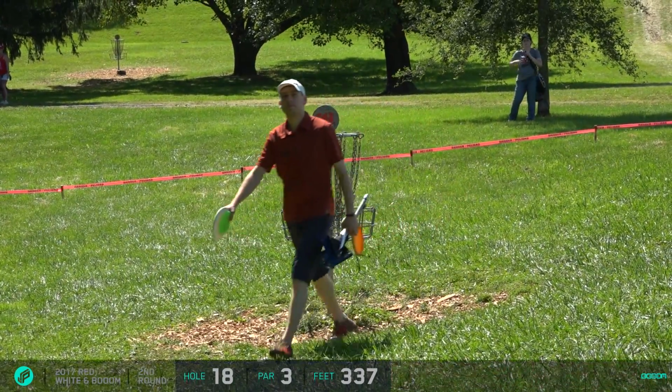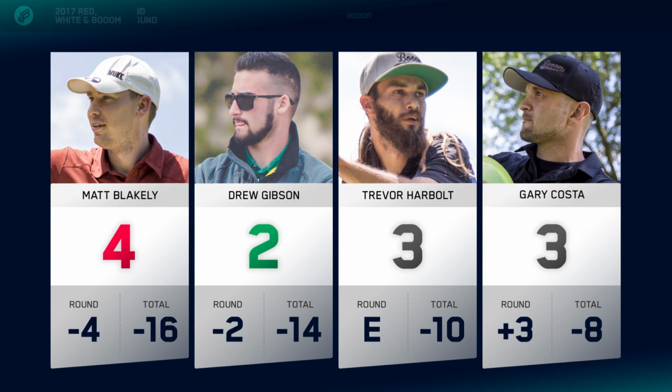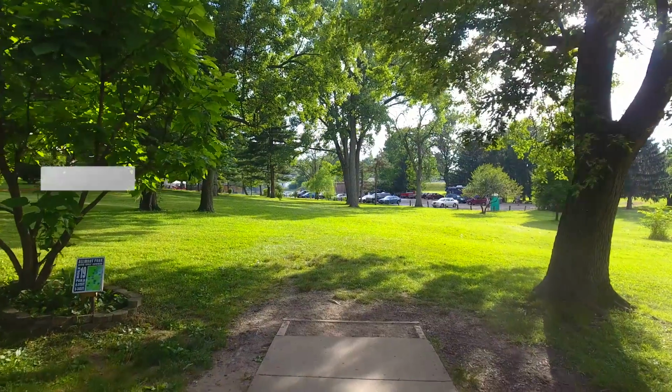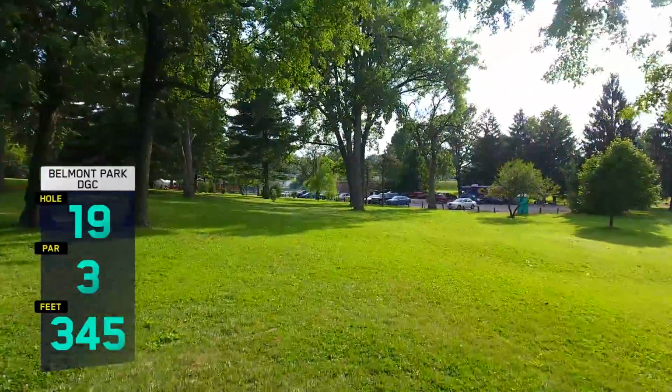Blakely just making sure he makes good. Doesn't leave too much for this last hole, so he can just move on and finish strong. Last hole, 19.